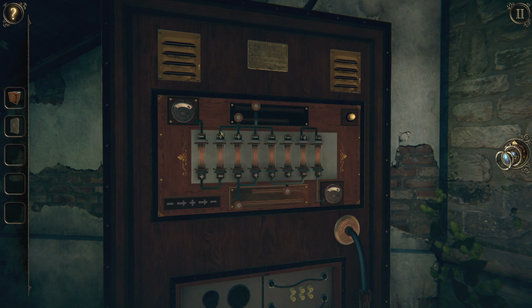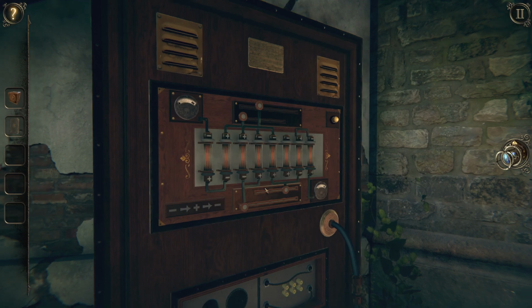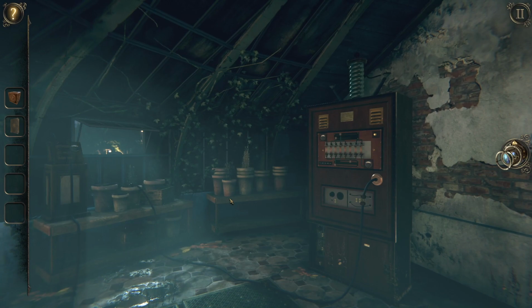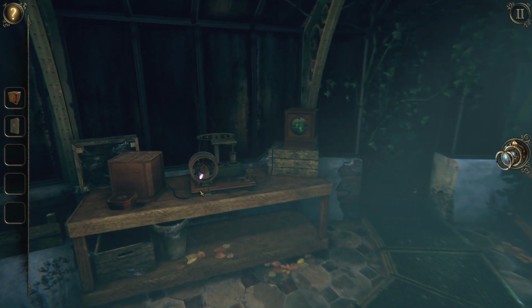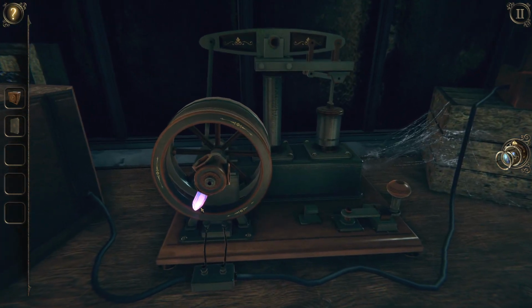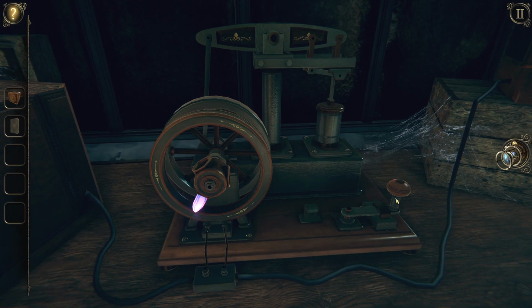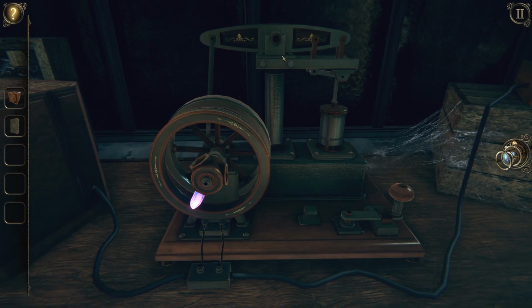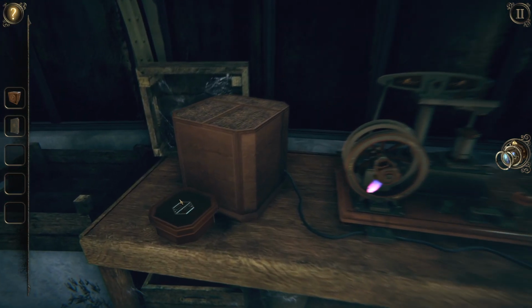Minus to plus to minus. Okay. So I can't interact with these. I can't interact with this. Isn't the first step typically to turn on the power? What's this thing? Hello there. It's a small steam engine, but it is not powered up. Okay. A small steam engine, but it's not powered up. It's connected to this green box and connected to whatever this is.